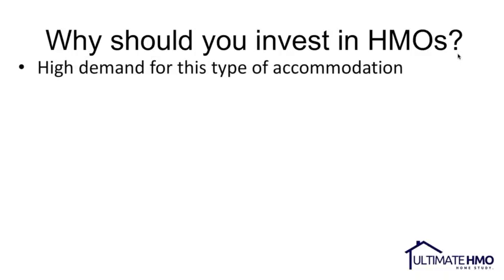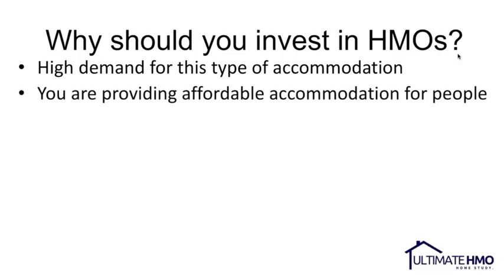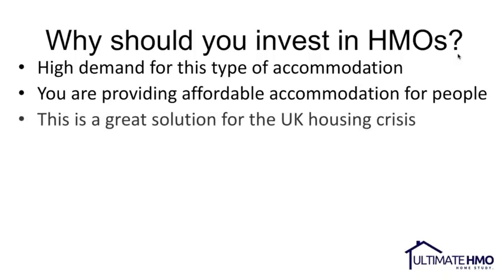Well, first of all, there is a high demand for this type of accommodation all over the country. HMOs work everywhere. Now, there is an oversupply in some places, and I'll talk about that later. But suffice to say, there's a high demand because you are providing affordable accommodation for people who can't afford to buy their own home and who maybe don't really want to live on their own in a studio or an apartment. And so you're providing, I believe, a very good service to society, and obviously you're getting rewarded for that.